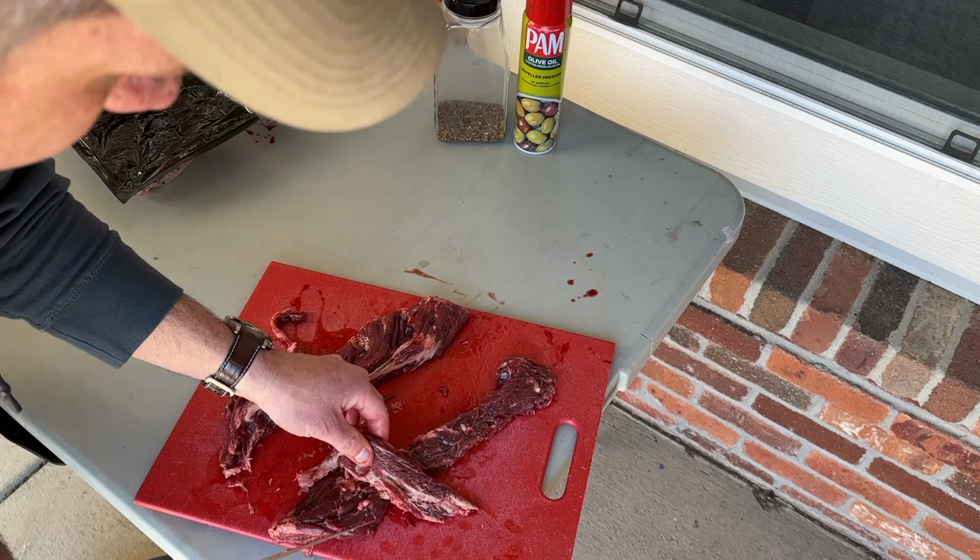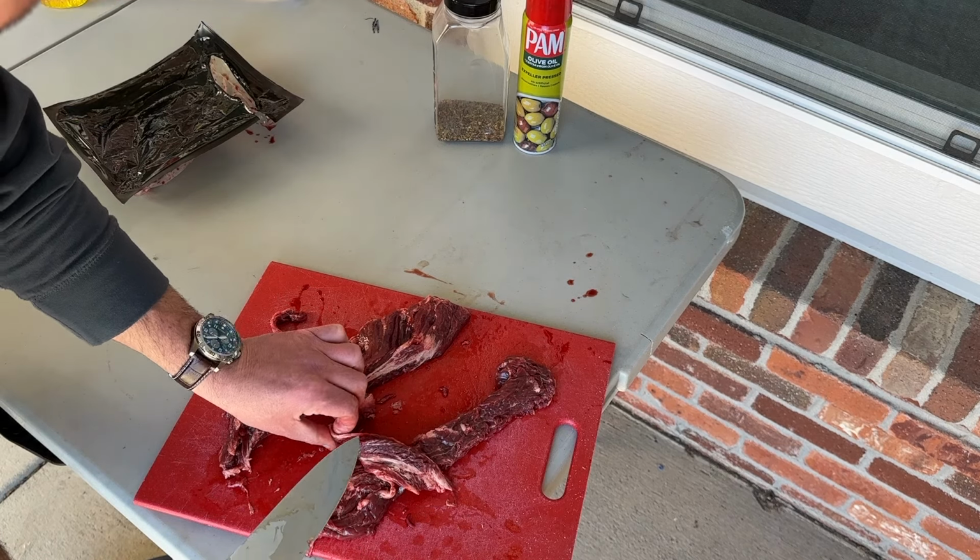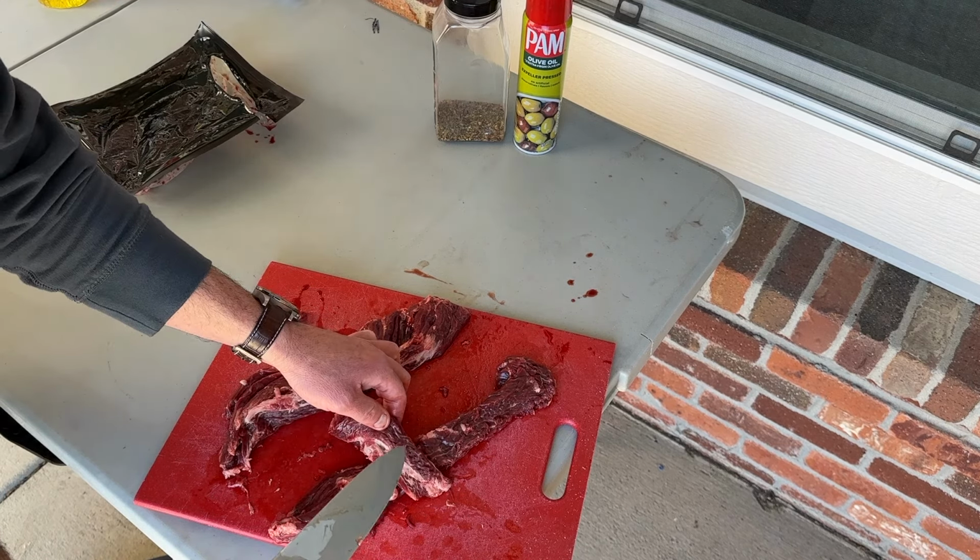Almost all of it here. And if you want to, you can see where it is and isn't, and you can trim this stuff off and, you know, make yourself fajitas or something like that as well.